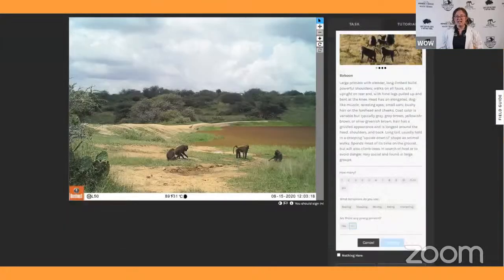So it looks like there's four baboons. So I'm going to click the number four. It looks like they're resting, standing, and interacting. So I'm going to click those buttons. And then it does appear that they might have some younger or smaller baboons in the group. So I'm going to go ahead and click yes, that there are young present. And then we're going to click identify. So that was really easy, right?